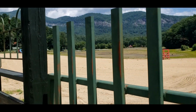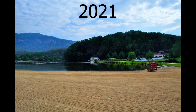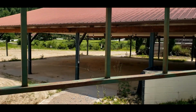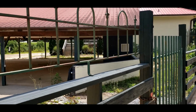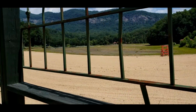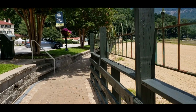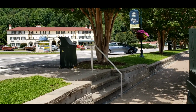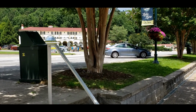As I walked along beside Lake Lure Beach, I was struck by just how normal everything has gotten here. It's almost as if nothing ever happened. The buildings all look to be in great shape. The landscaping is still intact. The lifeguard towers are still in the same place. It's just an empty lake and an empty beach to remind me of what happened here on September 27th, nine months ago.